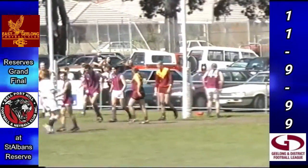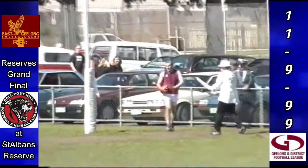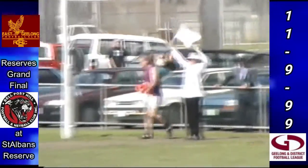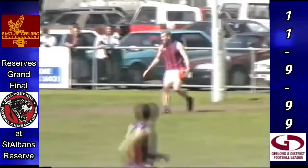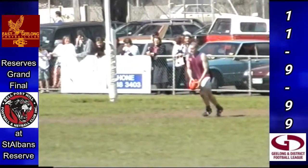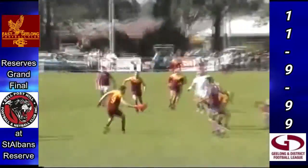Gee, Scotty Ferguson. Yeah, had hands on it. He's told the umpire, had my hands on it. The umpire didn't pay it. It's a minor score off the boot of Flanagan. Okay, back now with the footy, just waiting. Fullback now. Kicks it straight down the corridor looking for Dalziel.